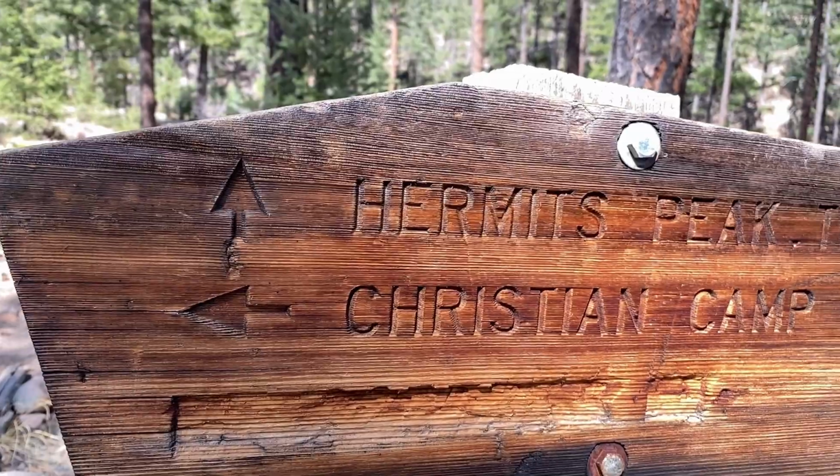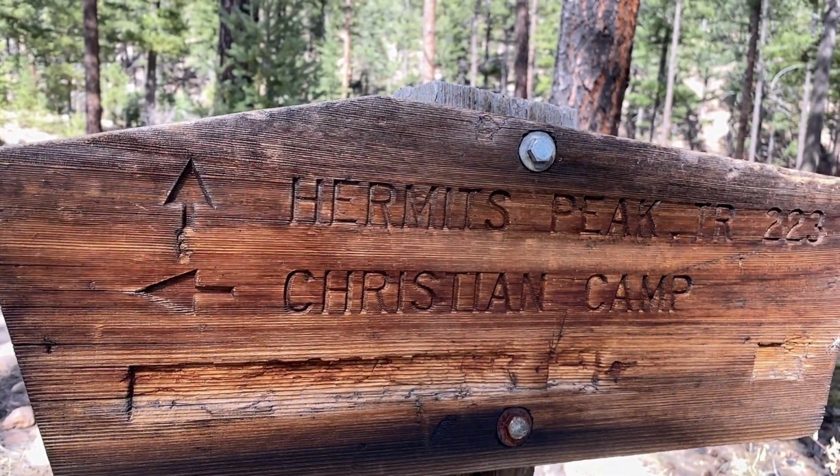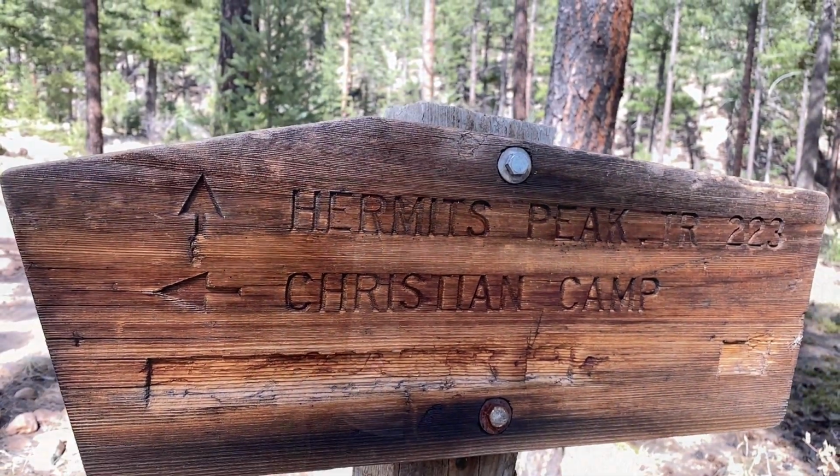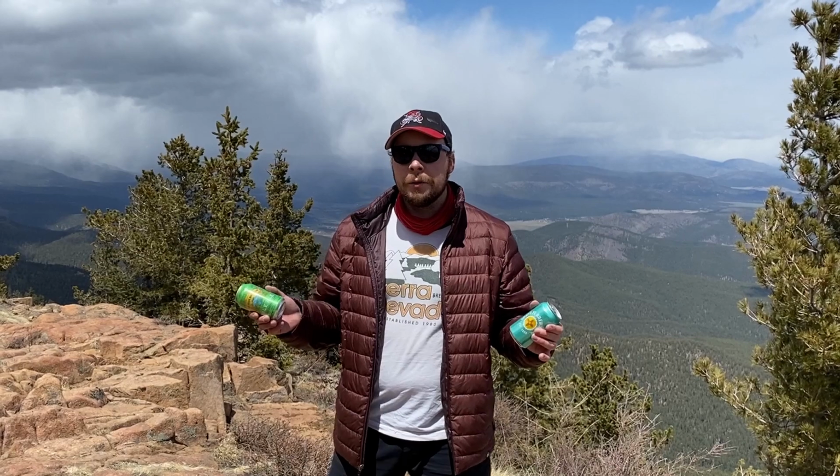Today I'm on top of Hermit's Peak in the Pecos Wilderness, about 20 miles west of Las Vegas, New Mexico, in the Santa Fe National Forest. Today I'm going to be doing something a little bit different from my beer review. Normally I'll take a beer I want to try out, talk about the brewery a little bit, then open it up, give it a taste, and give you my notes. Today I'm doing something different.